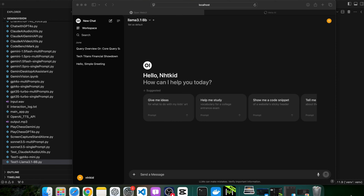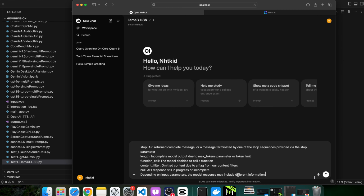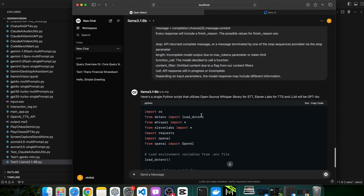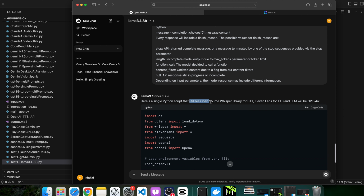Next one is the latest Meta's Llama 3.1 with the 8 billion model, the small model. So we just copy, paste the exact same single long prompt with all the reference material it might need. And let's see what the response is. Now this is running locally on my machine. Of course, it might be slower. Let's see. Here is a single Python script to utilize the open source Whisper library for STT, 11 Labs for TTS, and the LLM will be GPT-4o.